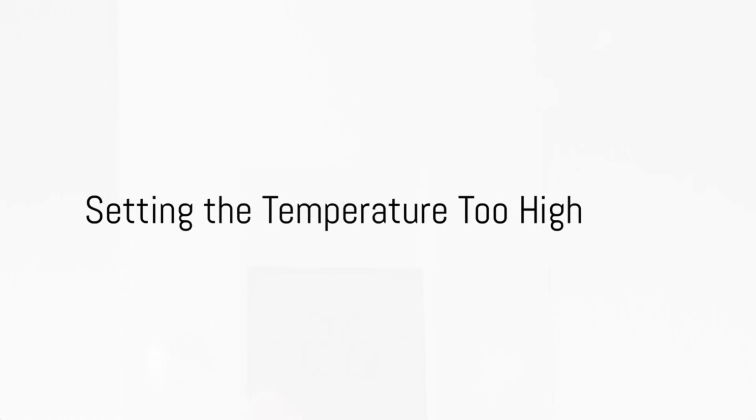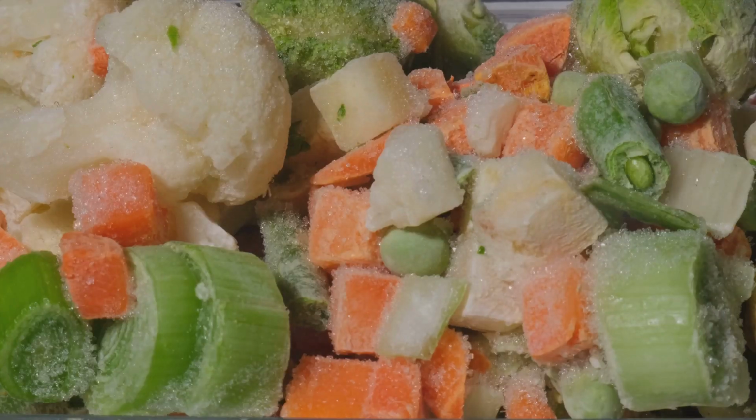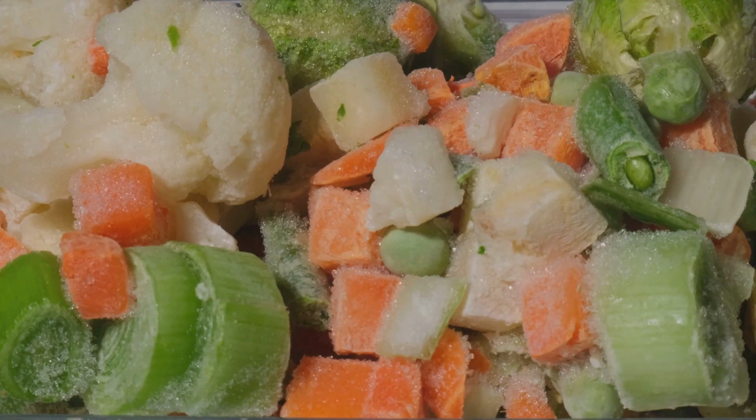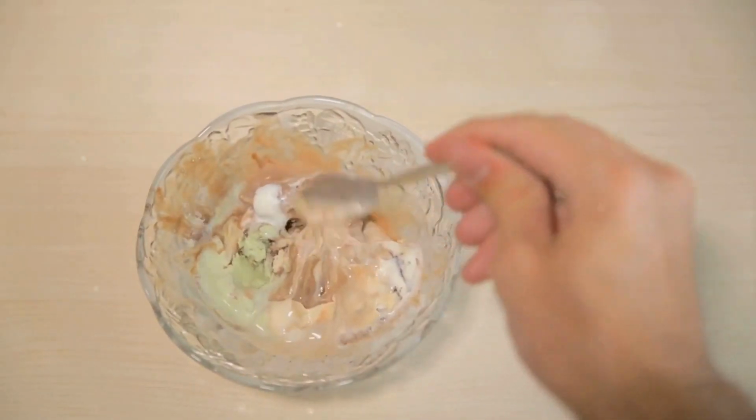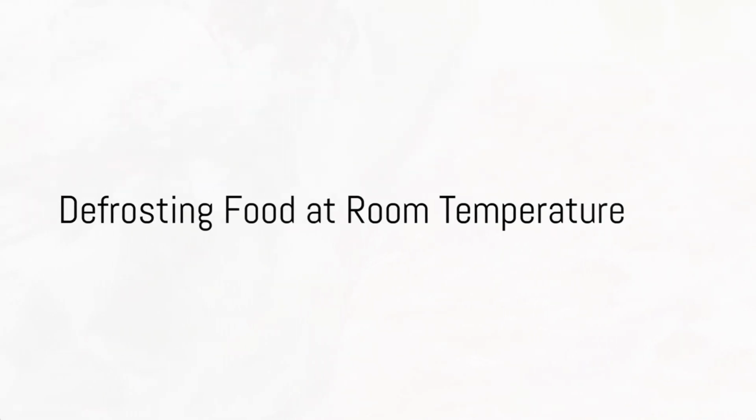Airflow is essential. The second mistake is setting the temperature too high. Your freezer should be set at 0 degrees F or lower. This temperature is perfect for long-term storage and food safety. If you find your ice cream is a bit too hard, try storing it in the freezer door where it's a tad warmer.